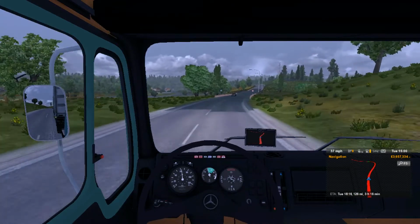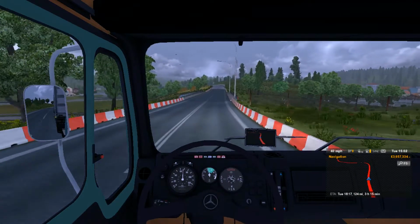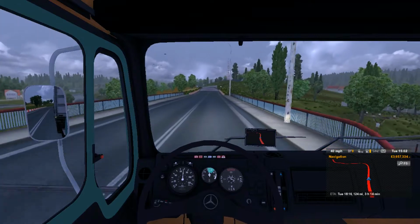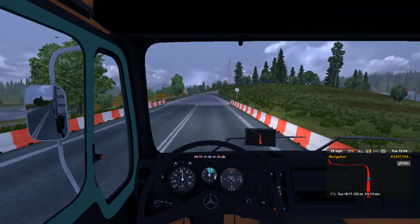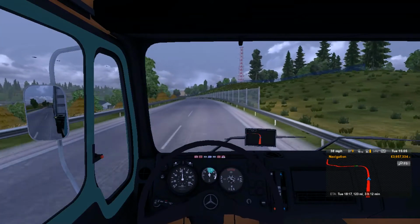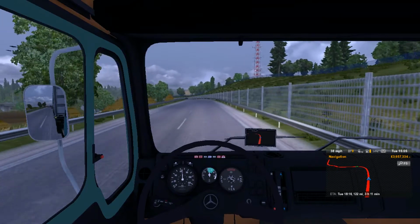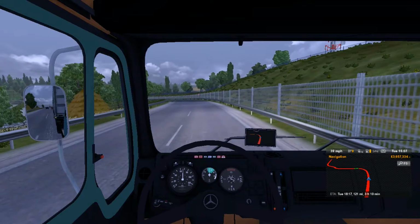I'm pulling 17 tons, so I would say that 20 tons is about the limit for this truck, even though it has the larger engine. I have no idea how it would handle with the 315 horsepower engine, so I wouldn't recommend you even attempt to try that. I'd recommend that you just go straight for the V8 engine.